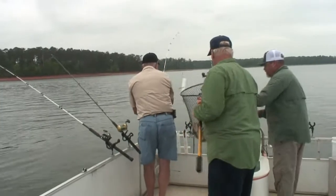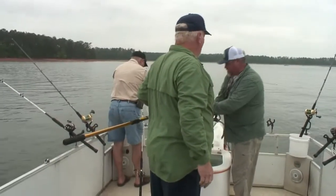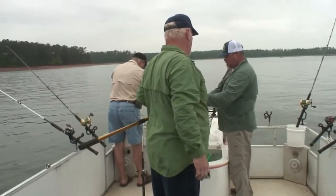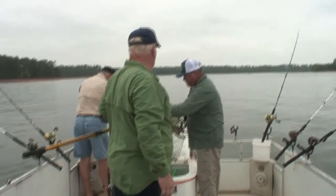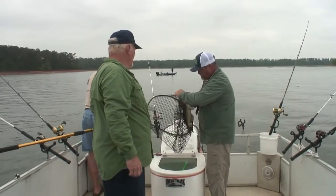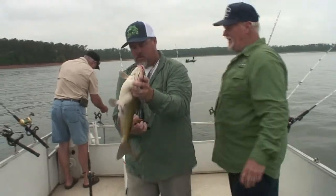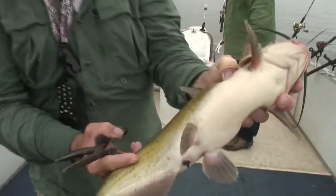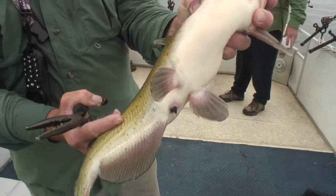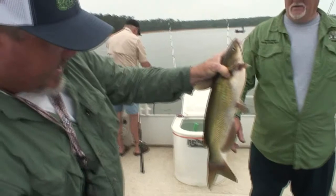Pretty channel cat. I'll tell you, you got some of the prettiest catfish in this lake. That's right. We caught some flatheads last year, and I've never seen such a pretty flathead in my life. The way Alan was carrying on, I thought he was bigger than that, Tony. Beautiful colored fish right there. He makes good friends with hush puppies also. Clark's Hill channel cat.